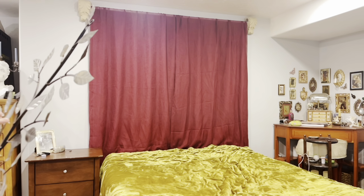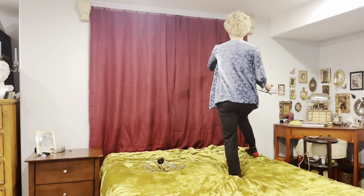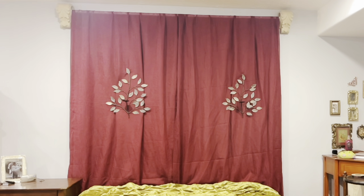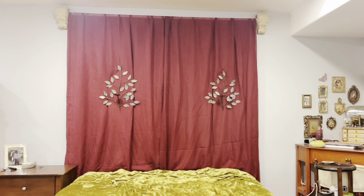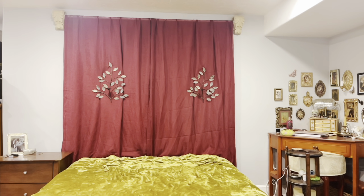And I'm just gonna hang them over the curtain now on top of the pre-existing hooks that are in the walls. They look pretty even. I can't really do anything about the placement because those hooks were already there. So I think that's as good as it's gonna get.